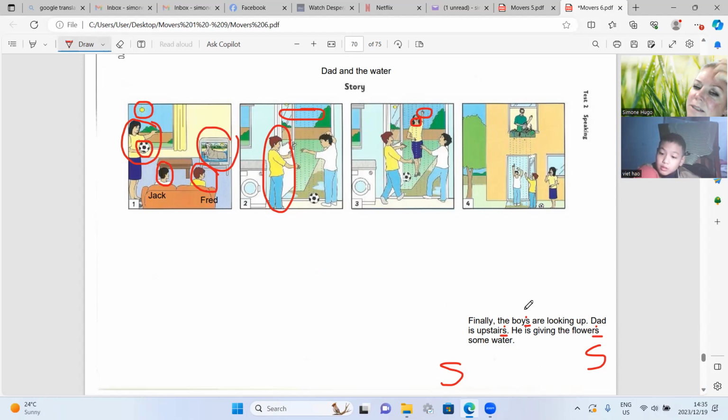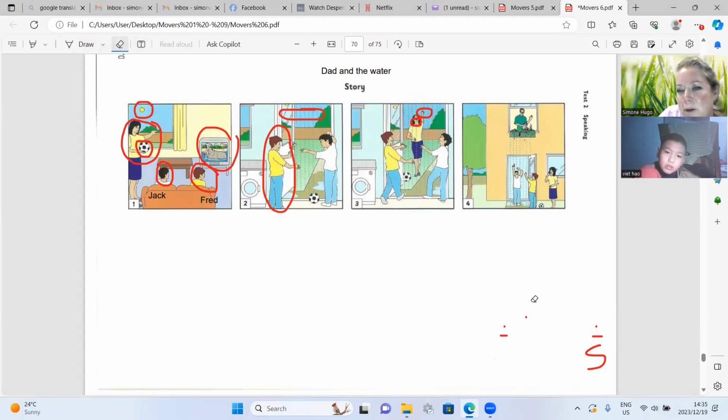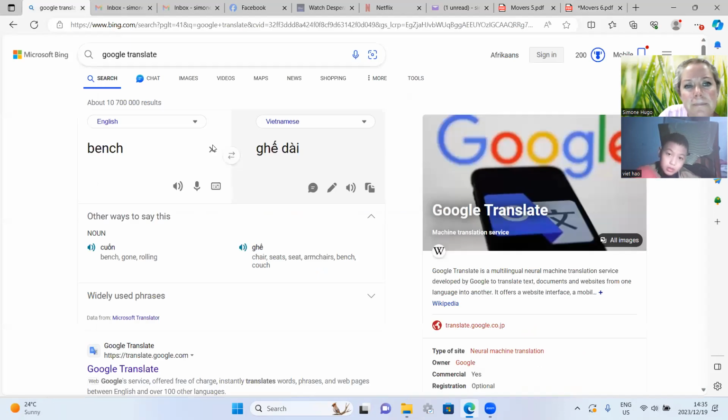Who's upstairs? Oh, finally the boys. The boys. It's important to pronounce the S because it is plural. Okay? Plural.